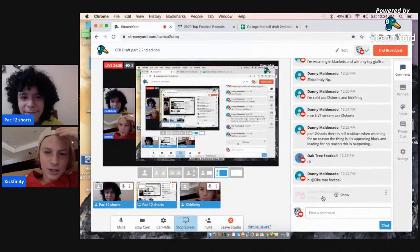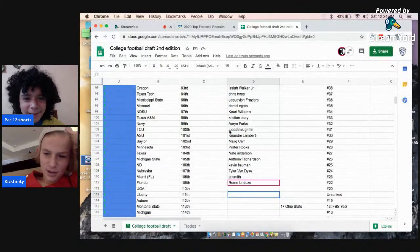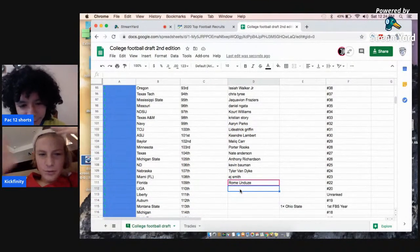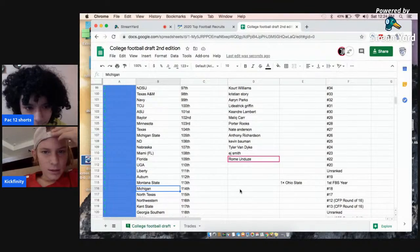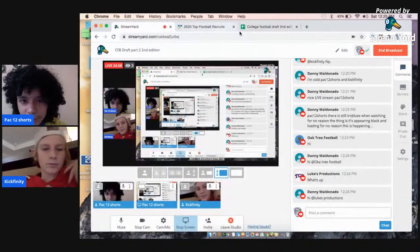Oh, you missed the pick for TCU. Here is the pick for TCU, since you missed it. I don't know who it is though, because it's kind of a lower player. But he's still good. He's a tight end / wide receiver. Or actually, no, he's a blazing athlete. He's like Jalen Reagor.